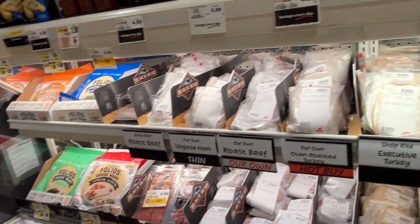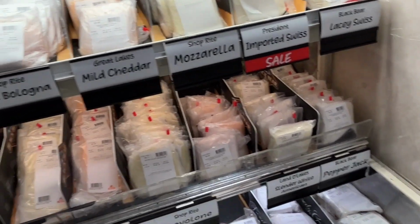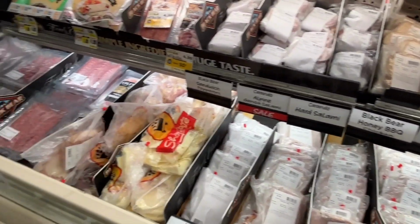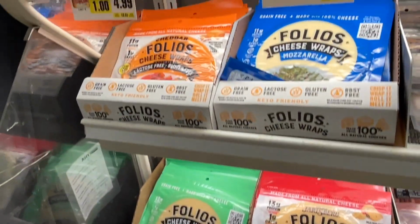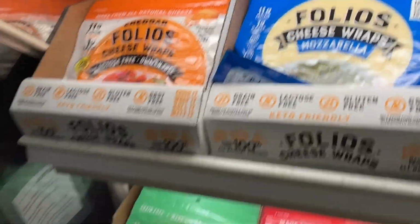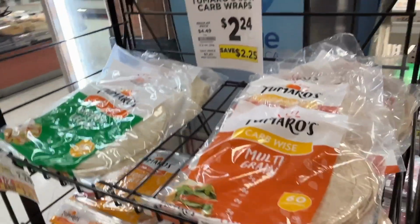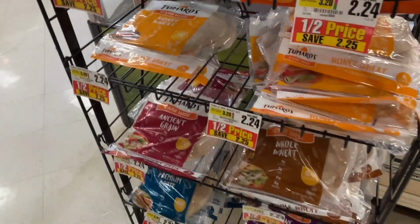And they have now, if I could get a good view. I'm not sure if I pan over it or not. These are all the different kinds of cheeses and meats. But they have the cheese wraps. I'm pretty sure I'm going to be panning. Oh, there they are. Look at that. Fun, different folio cheese wraps. Never had them. And here are the tomorrow wraps. Low carb wraps. They're a pretty good price.